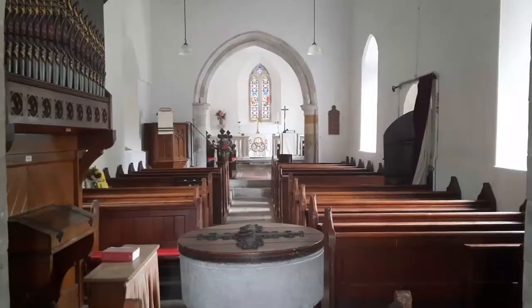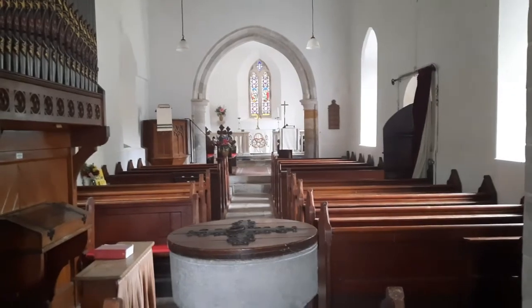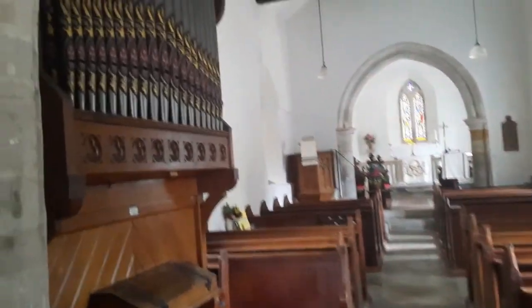I've come to a little place called Bingham. I decided to stop and have my lunch. It's a quaint little place. I'm outside St Mary's Church, which is very little. It's got quite an amazing organ. Yeah, quaint little church.